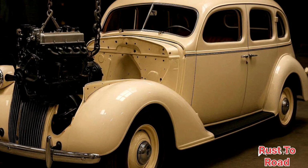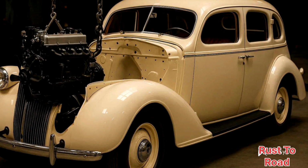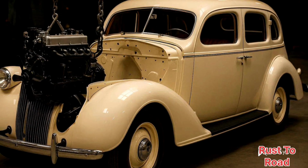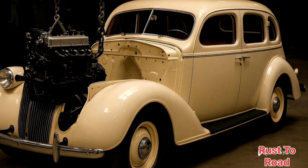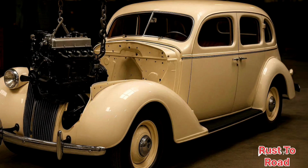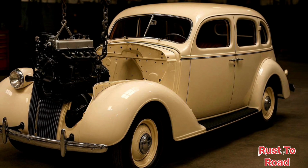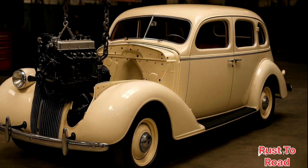The fully rebuilt engine is carefully lowered back into the restored chassis. Every wire, hose, and connection is installed exactly where it belongs. After months of hard work, the heart of the classic finally returns home. The moment of truth is getting closer, and soon this forgotten legend will breathe again.